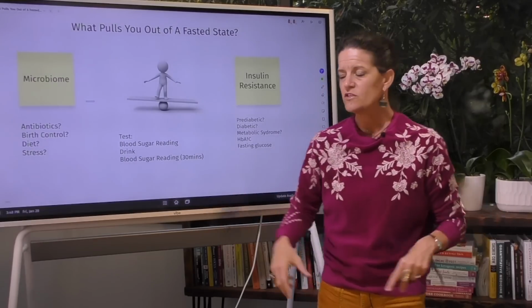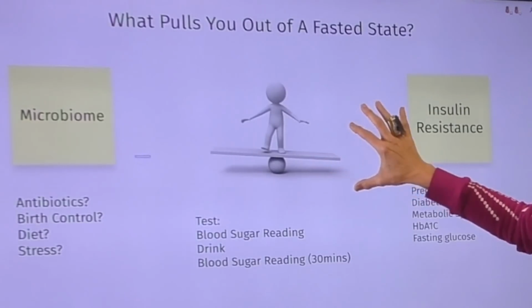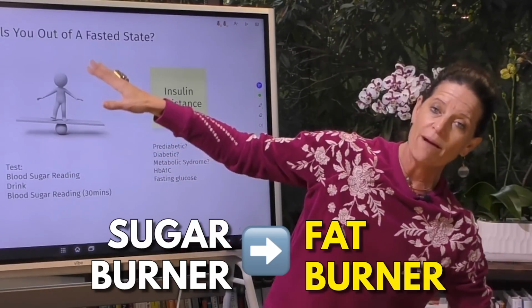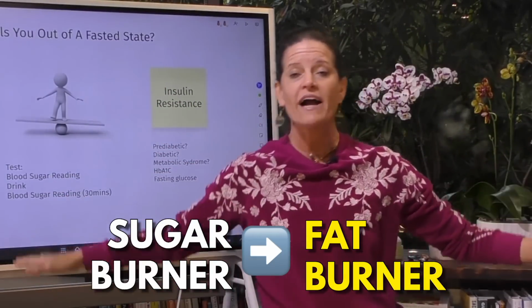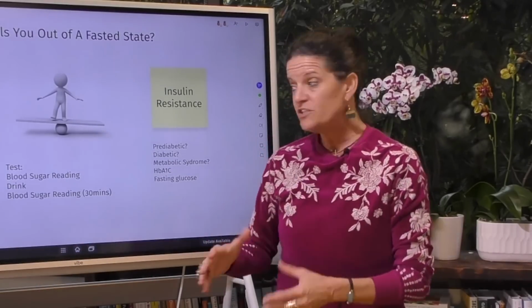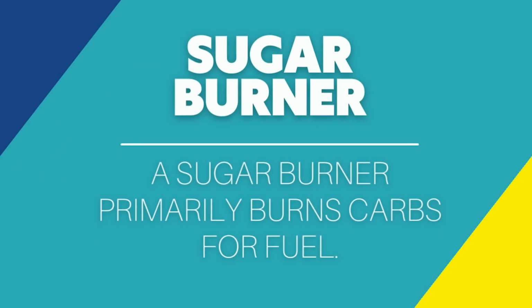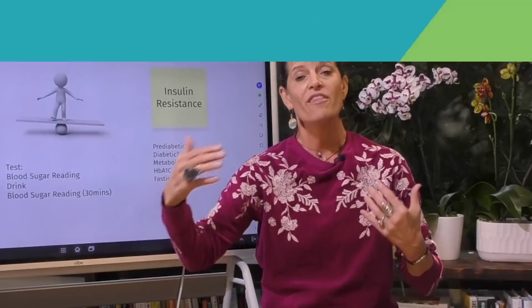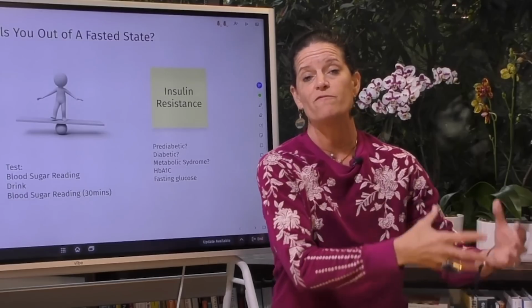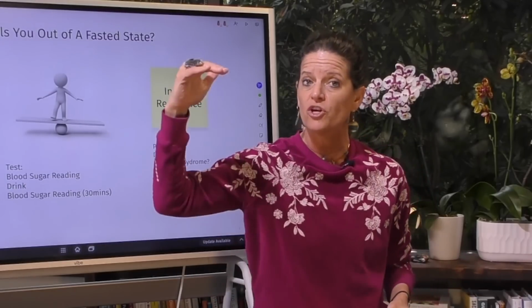Here's how this looks. I love this little teeter-totter guy, because this is really what it's like. You are going from sugar burner to fat burner. You're always moving back and forth between these two states. When you eat, you go to sugar burner, and all of a sudden your body is getting energy from glucose. That is the scientific name for sugar that you get from eating any kind of food. Blood sugar goes up, you become a sugar burner.